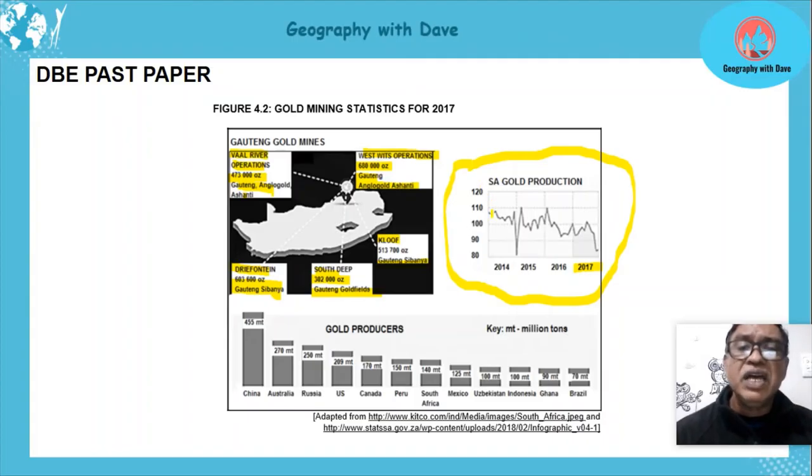We notice here it has been going down, then it goes heavily down at the end of 2014. It picks up again, but the general trend seems to be decreasing as we go down here to 2017. It doesn't give us 2018, so we just base it on the information we have.